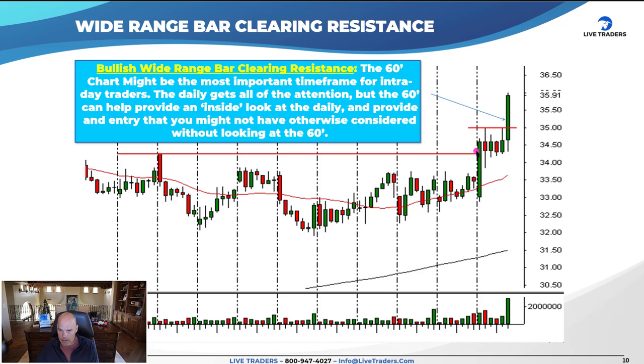This first wide range bar sets the tone for the day. The tone is bullish. Once you break the resistance, there are no sellers up here to sell into. Not no, but fewer sellers. Does that make sense? What was happening here, guys, for 10 days? Buyers and sellers were in a tug of war, back and forth. Buyers win, sellers win. Buyers win, sellers win. Back and forth tug of war, okay?